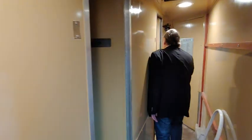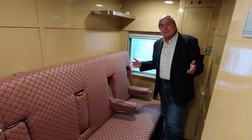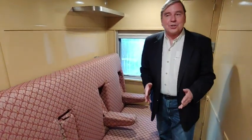What was really neat were the two compartments. There were two compartments on the train. One was for the steward, and the other was for the Zephyrette. This was the Zephyrette's room. She was an early version of the stewardess in the sky.